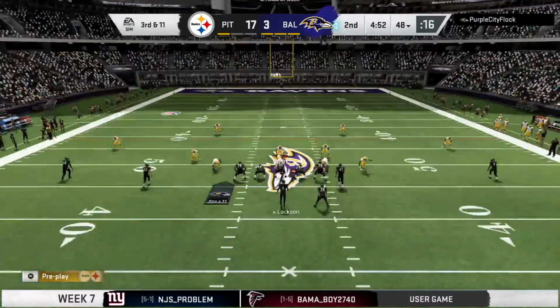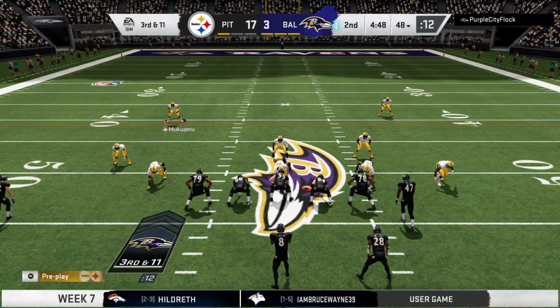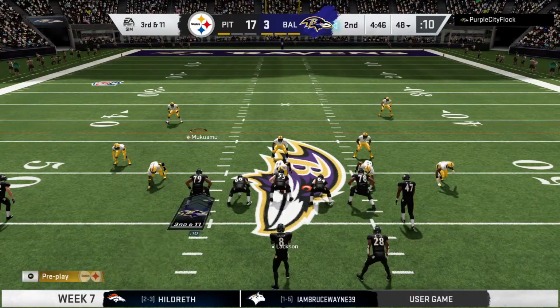Right there in the middle. 55. That's right, baby. They don't want it. Joker, Joker. 49, check 49.